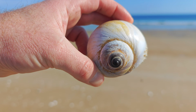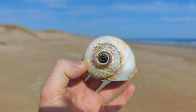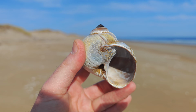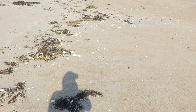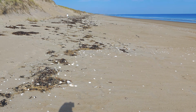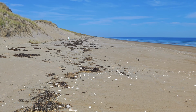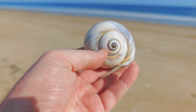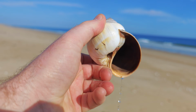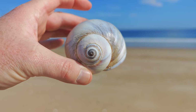Another moon. They're just everywhere in this drift. Nice one. So this moon is quite beautiful. Look at that. Wowza. That one's gorgeous. A little stinky though. Gonna leave it here, but look at that.